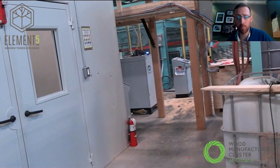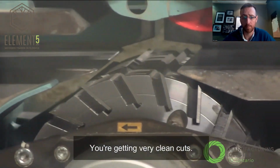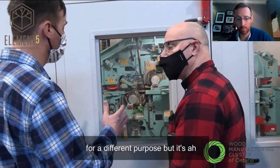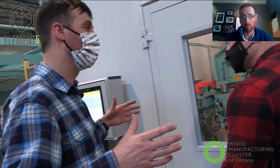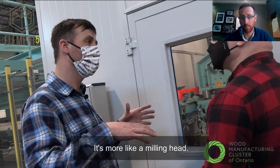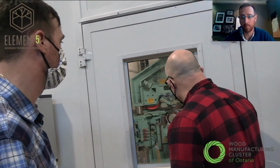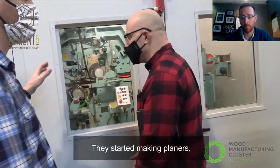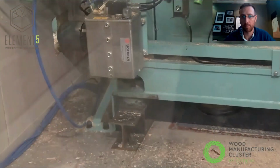So the second part of our process is the planers, which we'll get into. Yeah, they do it phenomenal. They actually have this really nice machine for a different purpose, but it's a rotary horizontal drum. It's more like a milling head. Oh yeah, okay. But they use it for planing. It's quite a unique system as well. This is really where Lednick started. They started making planers, and they grew from there. And then they started building out the whole feeding system.